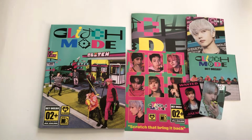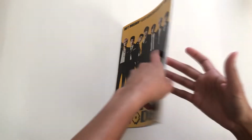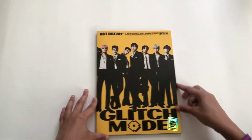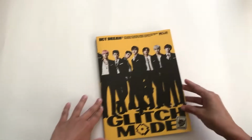I mean, I collect 7 Dream, so any start is a good start. Okay. Next is the yellow one. Oh, I like this one because of the way the back looks. I think the back's super cool. Yeah. I might display it from the back, actually. I don't know. We'll see. Next.